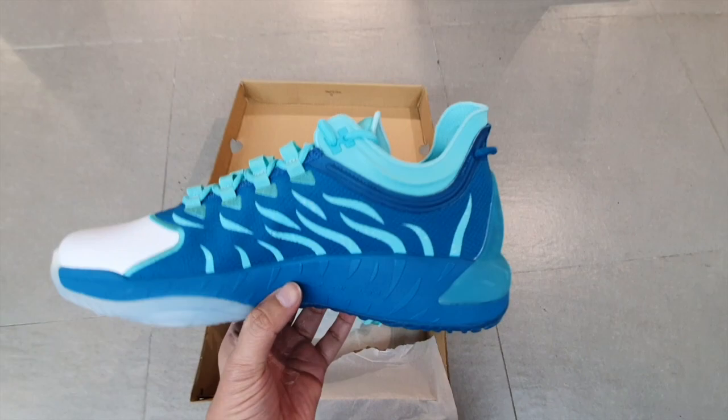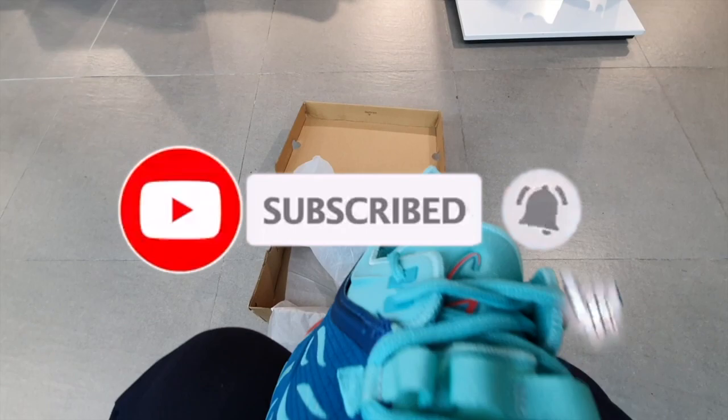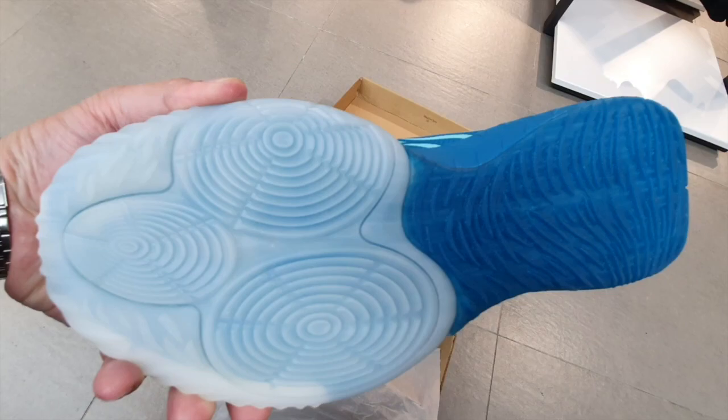The upper of the shoe is made of textile and synthetic leather. The midsole is made from flash foam technology and the outsole has a pattern of a tiger's claw. Now it's time to try these bad boys on feet.